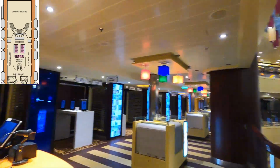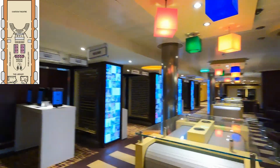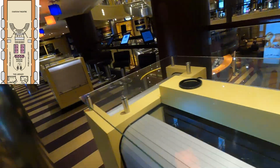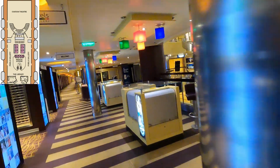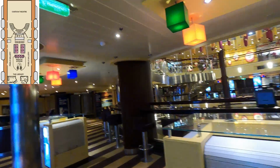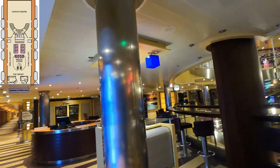So again, the central area of deck 4 overlooking the atrium. You can have all your pictures, your photo studio. You could buy accessories. I believe they sell GoPros and accessories and all kinds of things related to photography.